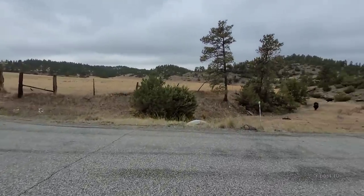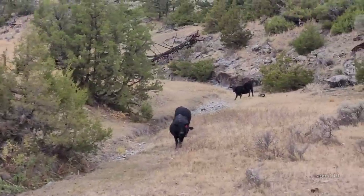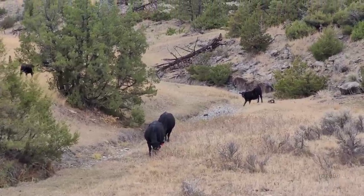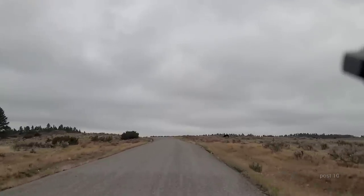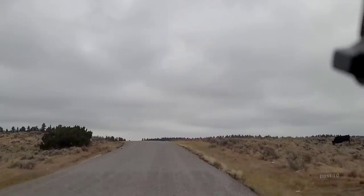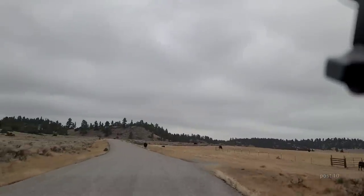I just heard another cow mooing. Yeah, there's a bunch of them down here. They're not really interested in me. All right, we're continuing through the cow enclosure a bunch. And the plants around here are really cool. There's another cow. Oh, there's some cows in the road. We're on the edge of the road.